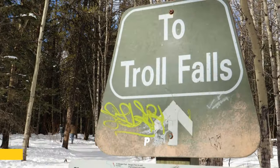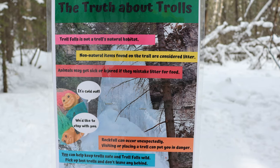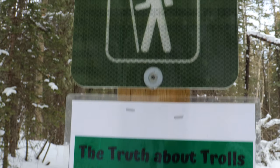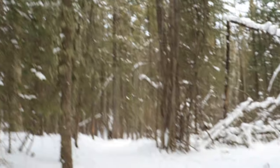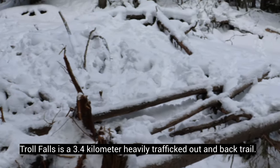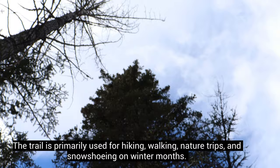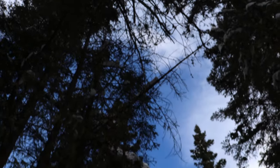Almost to the falls! Truth about the trolls. Troll Falls is not a troll's natural habitat. Visiting or placing a troll can put you in danger, for rockfall can occur unexpectedly. Troll Falls is a 3.4-kilometer heavily trafficked out and back trail. The trail is primarily used for hiking, walking, nature trips, and snowshoeing in winter months.